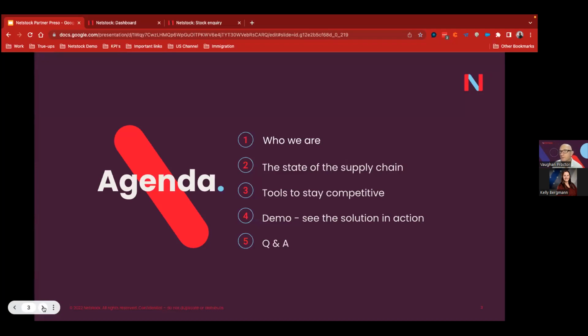Things that you can do and use to stay competitive in your market, and that really is our big focus with the business, to enable small and medium-sized businesses to compete in their respective markets with the inventory planning tools that are typically only used in sort of tier 1 businesses.